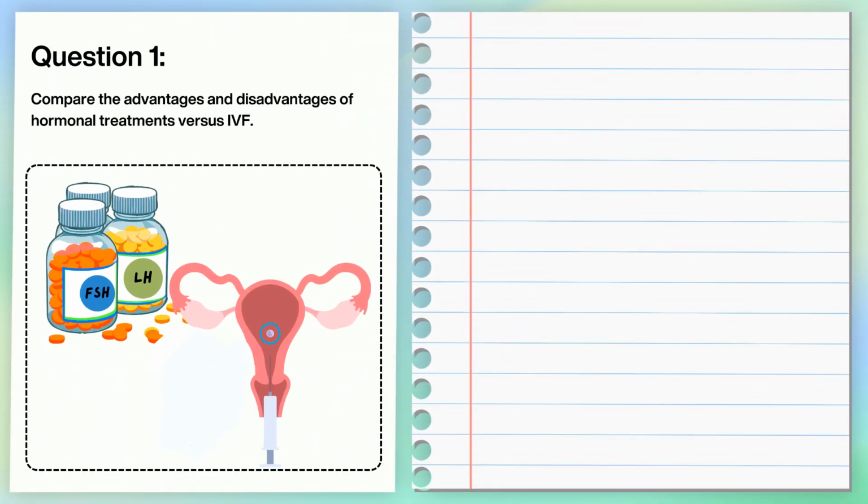Let's work through a question to consolidate our knowledge. Compare the advantages and disadvantages of hormonal treatments versus IVF. Pause here to try the question yourself. Now let's go through it.